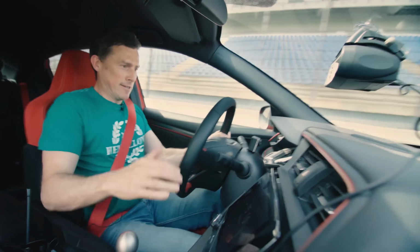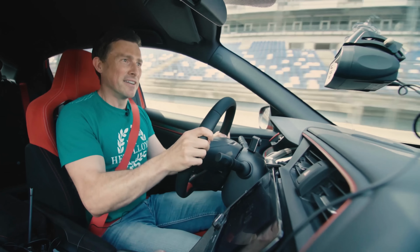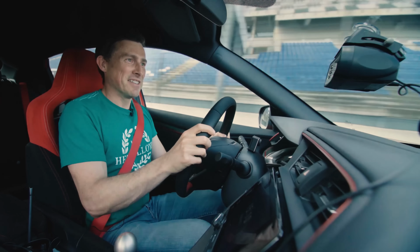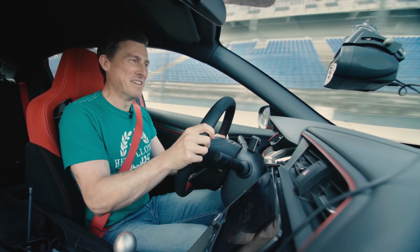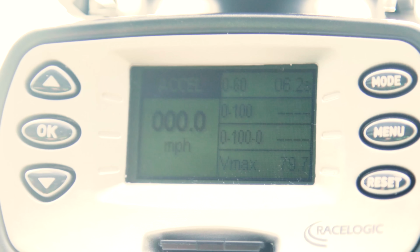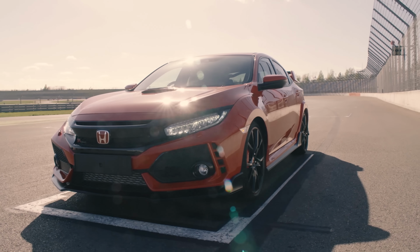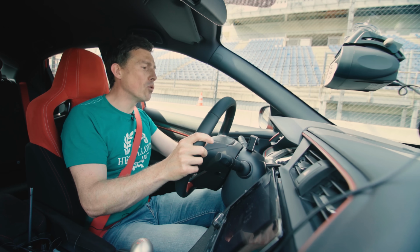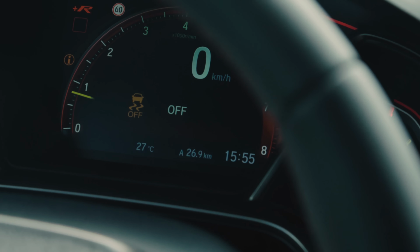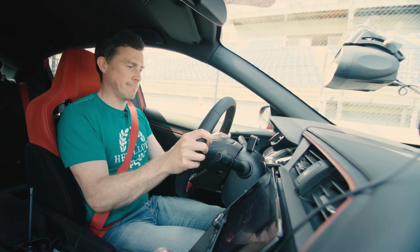Come on! I've got a reading. Right, 6.2 seconds. Let's do another go. Okay, I'm going to try again. This time I'm going to turn the stability control all the way off. Takes 5 seconds to disengage. We're good. Right, let's try again.